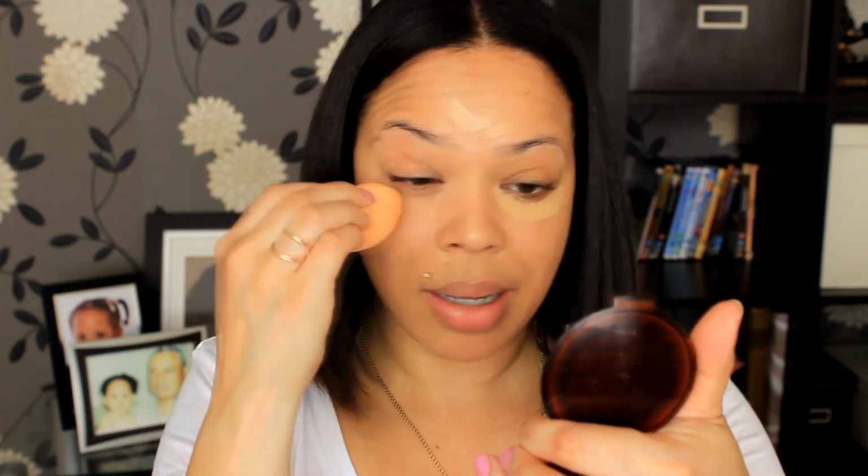And this concealer just gives me a wake up effect straight away. It's such a nice concealer with great coverage and very, very natural.